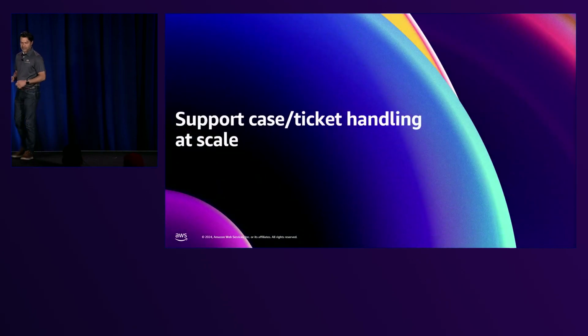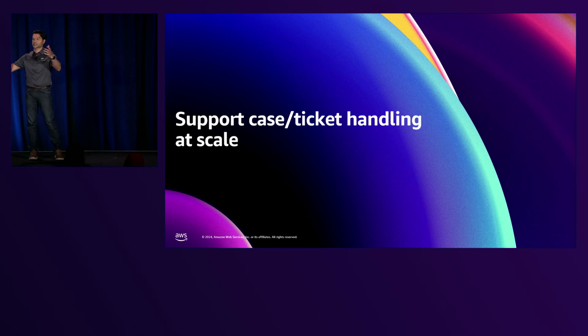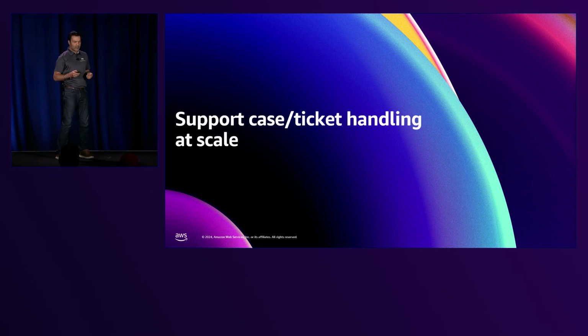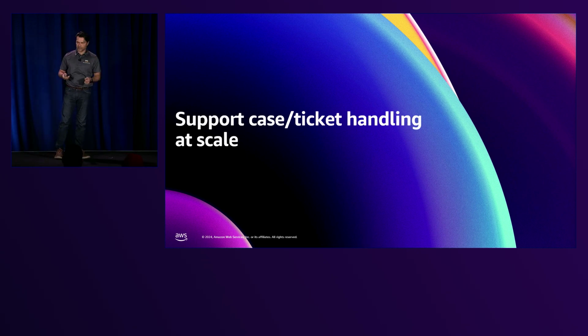Next example is the support case and ticket handling. I'm sure you must have raised a support case in your life, or you have worked or seen a support dashboard or an operations center. Now, operations teams are challenged with multiple customers sending multiple tickets and cases to us. And the operations teams are looking into the data and trying to understand what do we need to do next, what runbooks need to be executed, how do we solve the problem.